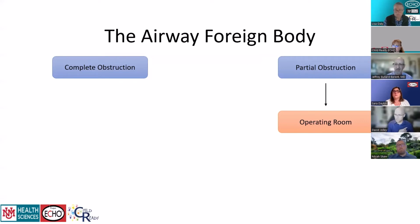You may have wheezing on one side, and those patients, they still have one lung that works, so we can send them to the operating room to have them take it out. These are the patients who we talked about, leave the child alone. If you have a patient who's got a partial airway tract obstruction, those are the ones you want to leave alone. If you make them upset, they could actually change that partial obstruction into a complete obstruction.